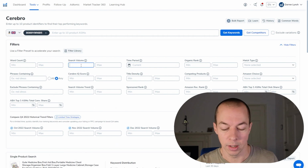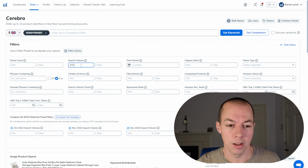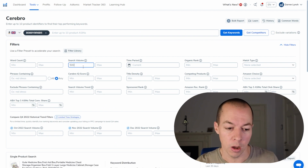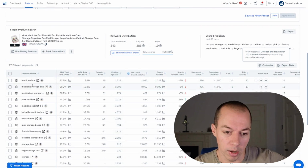We're applying one filter. Let's put in a minimum search volume. I'm going to put in 500. Sometimes I'll go for 1,000 if I feel it's a super high volume niche, but this one, I think maybe it won't be, so I'm just starting at 500. If we come down, which keywords is this product ranking for?